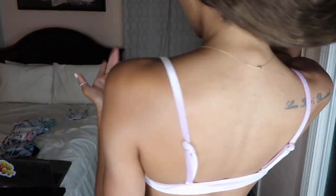And then the back, it's not even a tie back. Like, sis, you just slip this on and you just go. Like, this one's honestly one of my favorites.